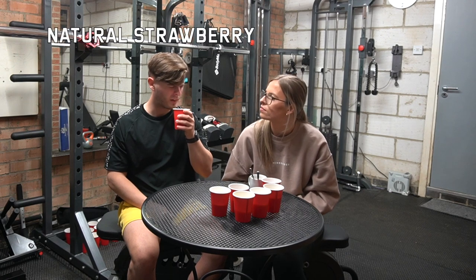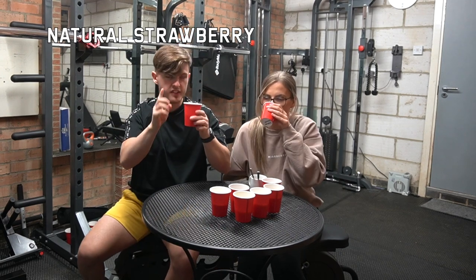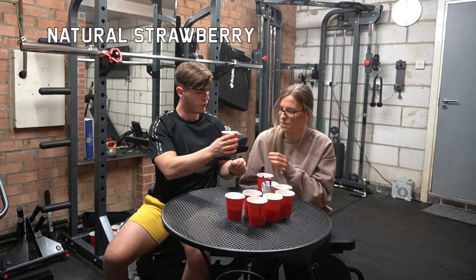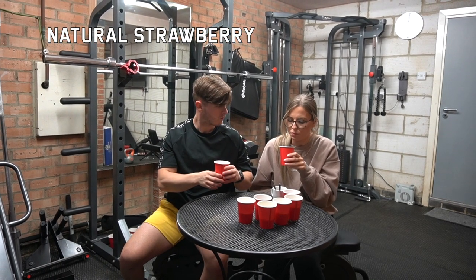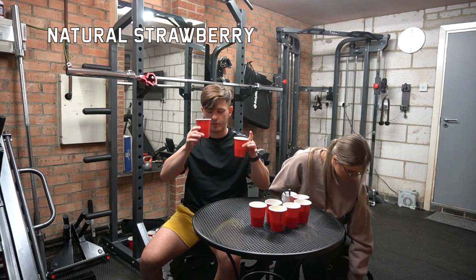It smells like raspberry. Raspberry. Strawberry. Oh, okay. Natural strawberry. This is a taste test difference between strawberry jam roly-poly and natural strawberry. I don't like that. Don't you? No. Okay, well, I've already tasted that. Try that one. I'd say that's nicer. That's nicer, yeah. Jam roly-poly over natural strawberry.